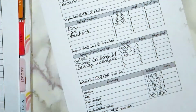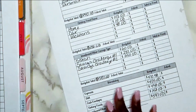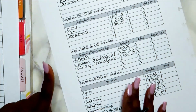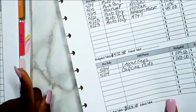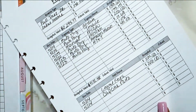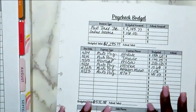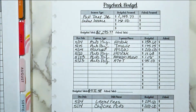Once we actually start getting through the budget and getting things paid, that is when you will see me come back probably mid-month and start filling in our actuals, because I believe some of these are actually a little bit different. Like MLG&W, for instance. I think I peeked at the bill when it came in the mail the other day, but I don't quite remember what it was, but I don't believe it was $200. So this is what we're looking like as far as our budgets for this paycheck. And like I said, this is our first paycheck of May.